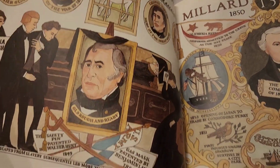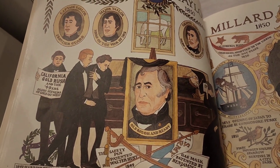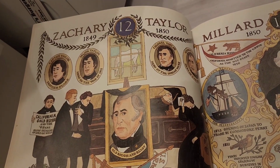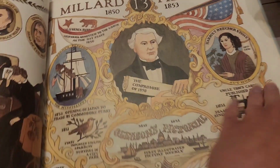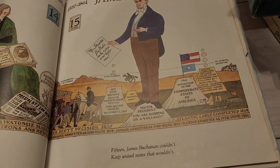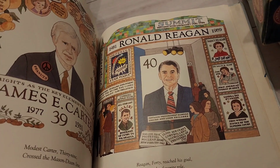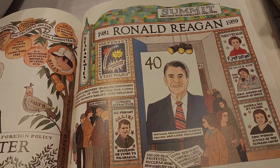Is that man dead? It's a funeral. What is happening in this book? California Gold Rush. Zachary Taylor. He was only president for a year. 3 years. Ronald Reagan. Is he the last one? No, George Bush. Now, I know he's not the last one of the presidents. I'm just seeing if he was the last one in the book.